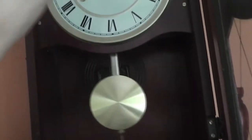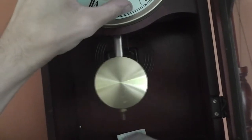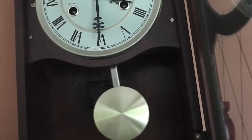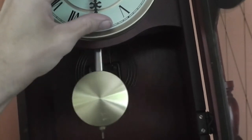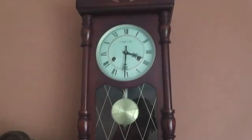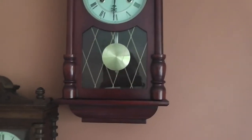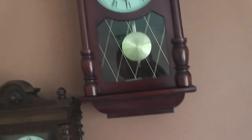Cool. You think that's good, eh? That's awesome. Move him a little bit onwards. Well, this clock is quite old. Sam got it in 1998, I think. Brand new when she bought it. But it's never, ever seen any servicing. Nothing's ever been done to it. It's just absolutely cool.